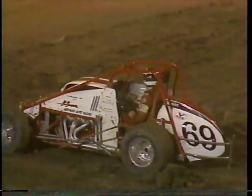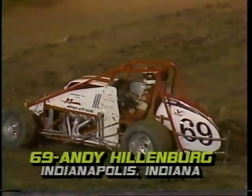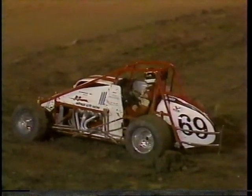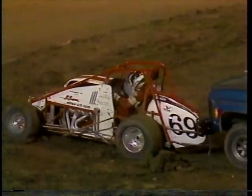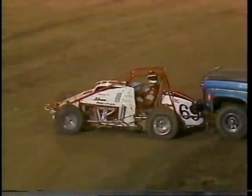That is the 69 car, Andy Hillenberg is the car that has spun off the track, and he's down in the thick stuff down there on the inside of turn 4. We noticed on the start, we talked about Terry Shepard having such a great ride this evening. He was the 2nd fastest qualifier in that white number 40, but he got a very, very poor start and dropped well off the pace. He's running in about 10th position right now as they push.